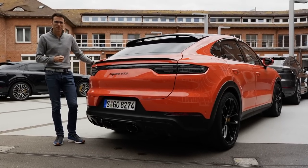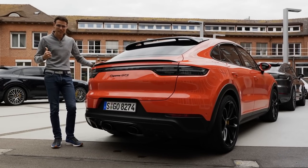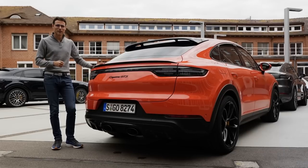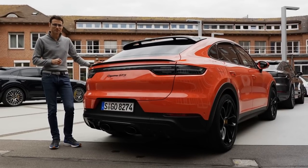Looks very interesting, looks very different. Let's make a sound test. First, the normal GTS exhaust that we also have on the SUV, and then this special optional performance exhaust.